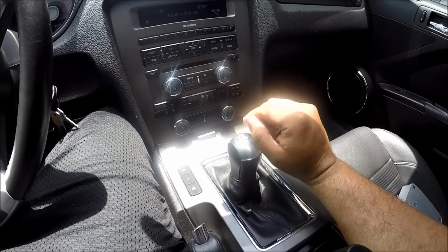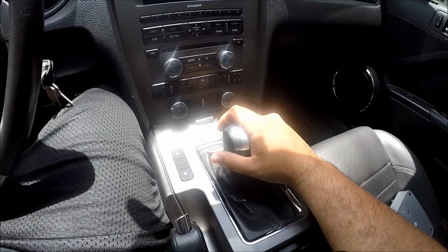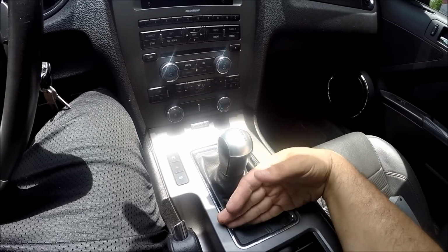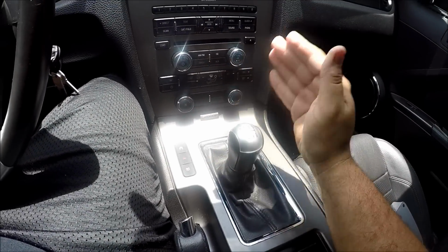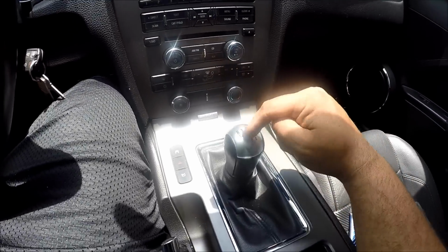Now, don't get me wrong. This is by far one of the smoothest shifting Mustangs that you can ever get your hands on. One of the stoutest transmissions you can ever get on a Mustang, especially on the S197. But this short shifter, once you get the hang of it, perfect. Butter. It's awesome. But there is a huge learning curve when it comes to the short shifter.